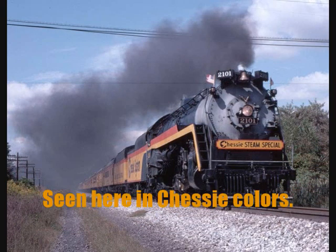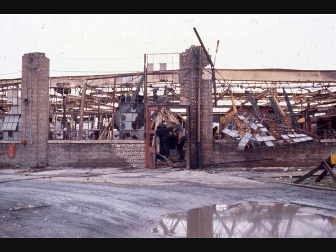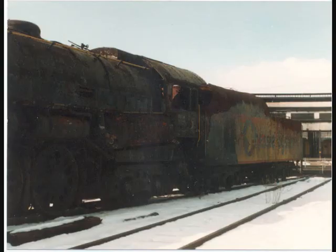What was the reason for the trade, though? Was the 2101 pulled from service? Yes, it was because of a minor accident, that being a catastrophic roundhouse fire in Russell. Oh, that's a bad case of spontaneous combustion. That poor giant. Yes, that's pretty much a finisher.